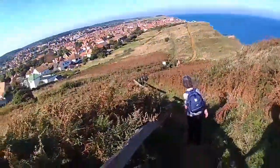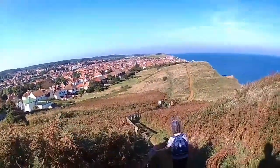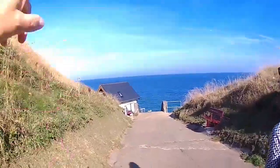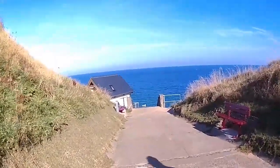Coming down the steps now, and that's Sheringham, that's where we're going. I think it'll be coffee somewhere. It's always coffee. If you walk down here and jump off this step, it's the end of the world, because it's flat, you know.